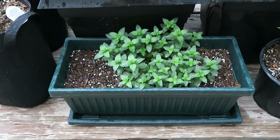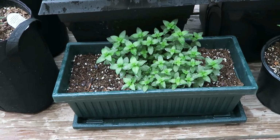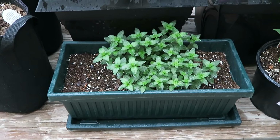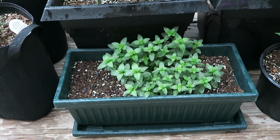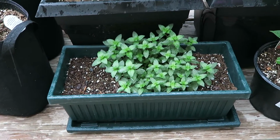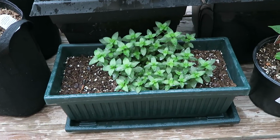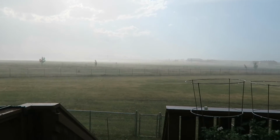As you can see, my mint is doing really well. It's flourishing, it's getting really big and poofy. I'm absolutely in love. Cannot wait to see this grow even more. I love mint a lot, and I cannot wait for this mint to get really, really big.